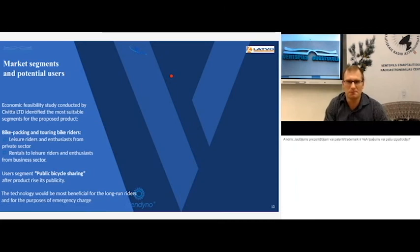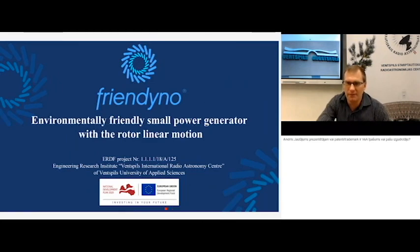We also made a market segment study and found out that this kind of product can be interesting for bikepacking and touring bike riders, so leisure riders and enthusiasts from the private sector, or rental to leisure riders and enthusiasts from the business sector. So people who use a bike for a long time, not just half an hour or an hour of riding, but for a full day or for several days outdoors somewhere. Possibly, if this product gains visibility, it will be interesting for public bicycle sharing services as well. I think this is the last slide, and I will close my presentation and wait for your questions.